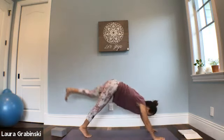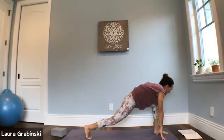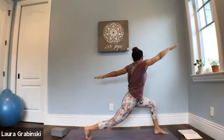Left leg up to the sky, inhale. Left foot in between your hands, exhale. Inhale, crescent lunge, look up. Good. And then twist, open arm to the left.